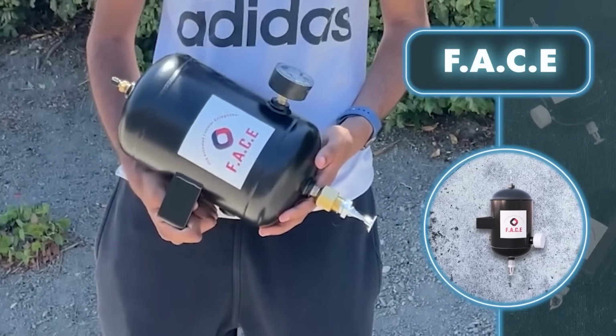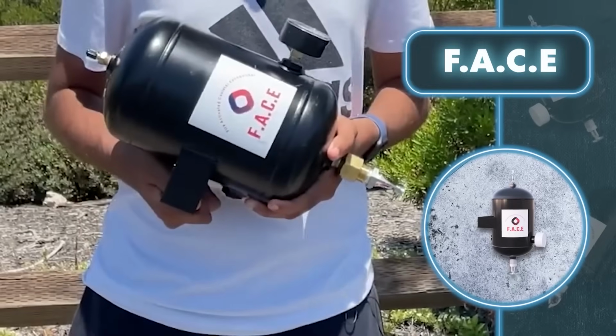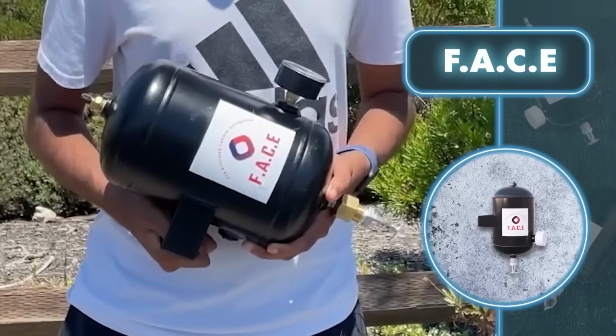Just place it in the required spot. However, it's vital to keep the pressure inside at about 50 psi, maintained by a hand air pump or compressor.